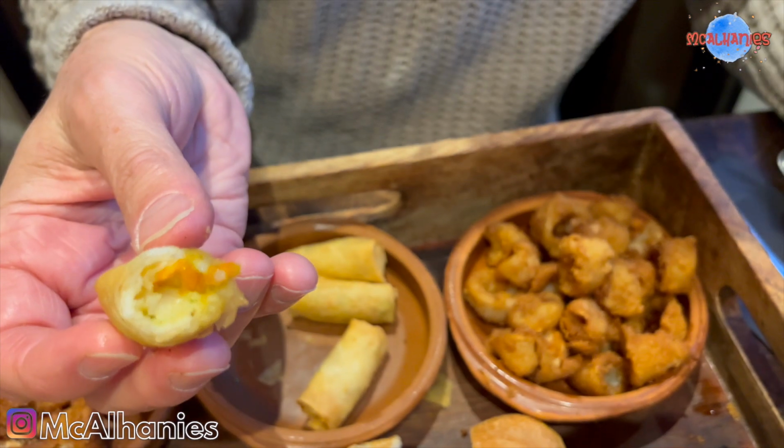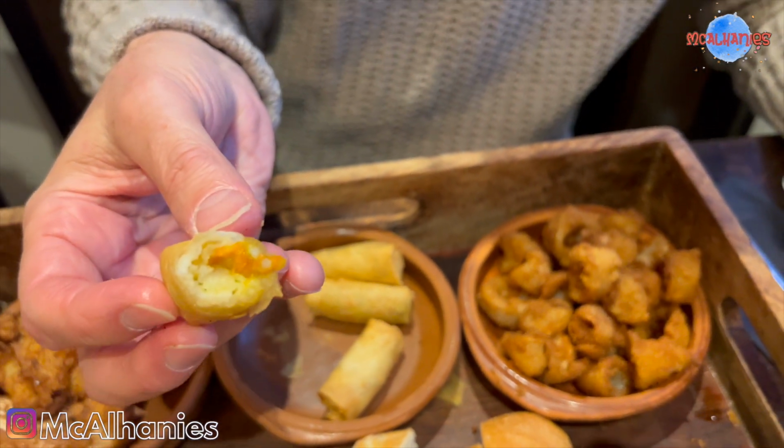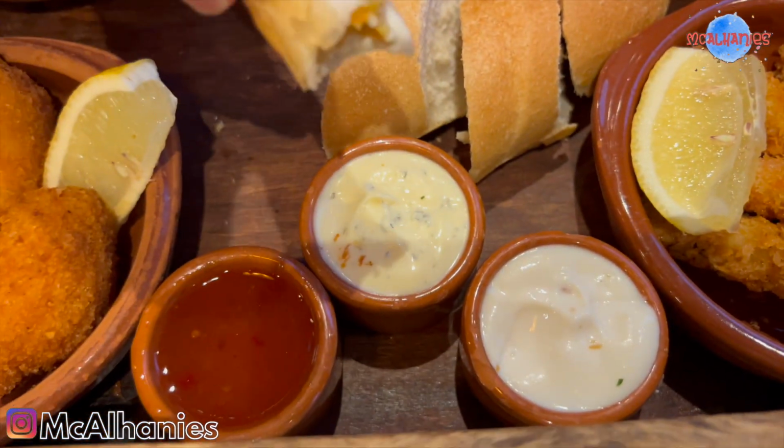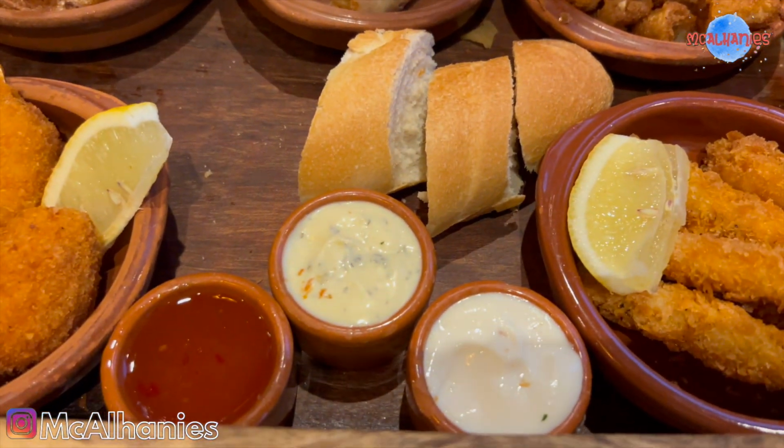I think it's kind of like a vegetable egg roll. Don't really taste any meat in there. I'll try that with a little of the sauce here. Let's try that. Definitely with the hot sauce. The red sauce goes with that.